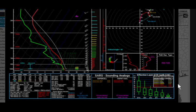And this is showing us that the bulk wind difference is a very significant contributor. And we can see 90-100 knot winds. So that's going to help a whole lot with storm organization tomorrow. We can see that storm relative helicity is kind of high. I can see the curvature on the diagram right there. So we're sweeping out kind of a large area like that.